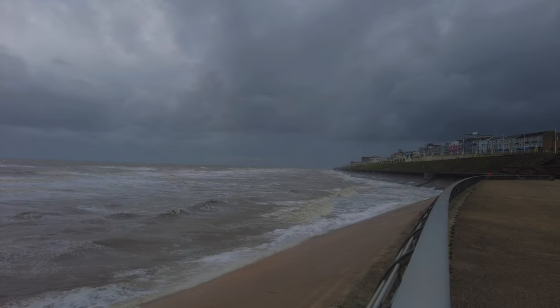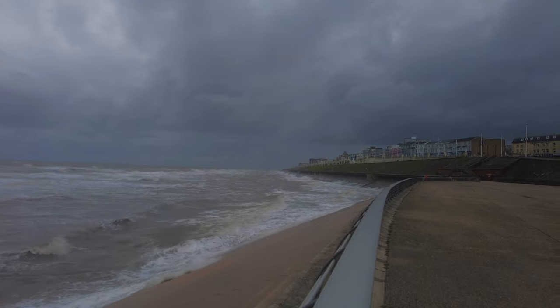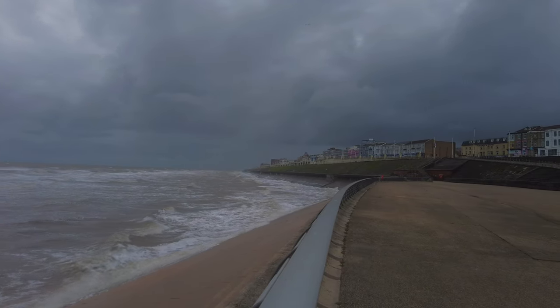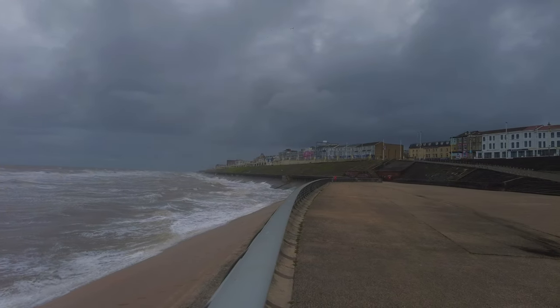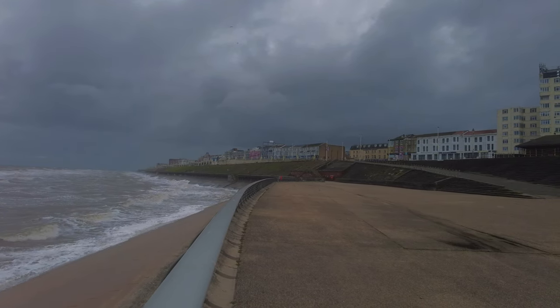It's incredible just being here. The pitch black clouds, and all the hotels along the promenade, all the different colours. It's an amazing little spot, this one.